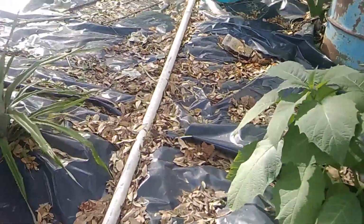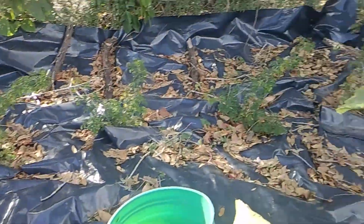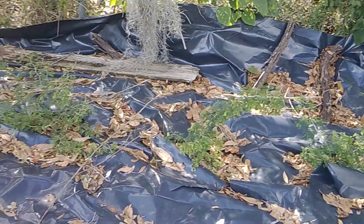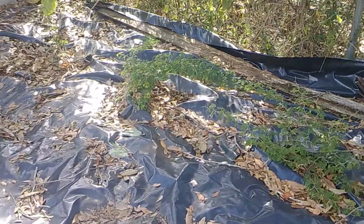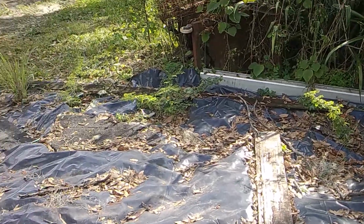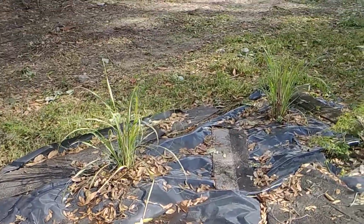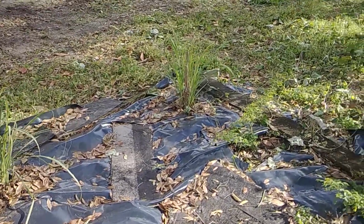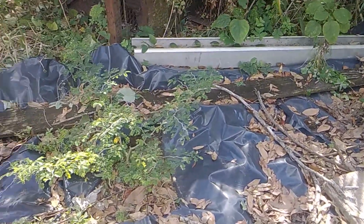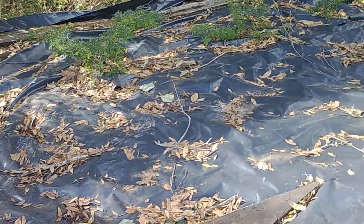But right here, I set this up last year, and I set in these small cuttings, and they pretty much double their size with little or no attention. They're just planted in the ground. Whatever rainwater can get to them, whatever's in the ground. That's lemongrass right there. So these are growing well to my satisfaction.